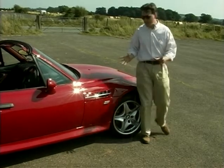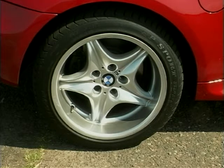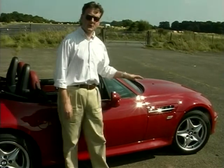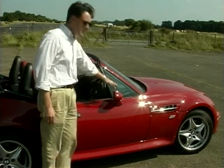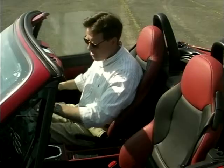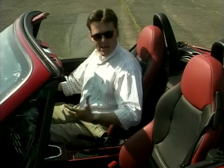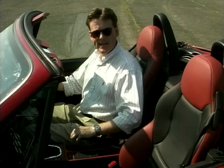You can see immediately that this is no ordinary Z3. Enormous wheels and tyres, particularly flared wheel arches at the rear. There's a very low front spoiler and these gorgeous chrome trims either side, plus mirrors and dials exclusive to the M-Roadster. So you get exclusive extras on the M-Roadster, as you should do on a car costing as much as this. More about that a little later though.